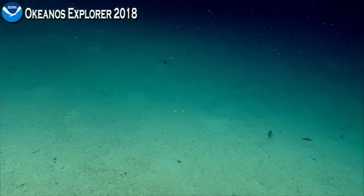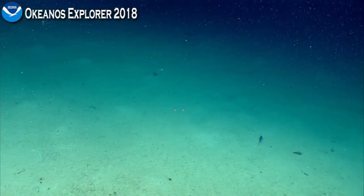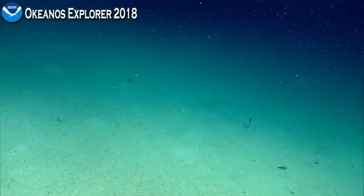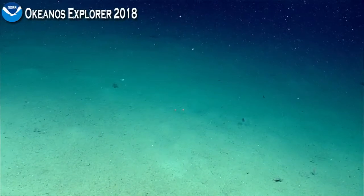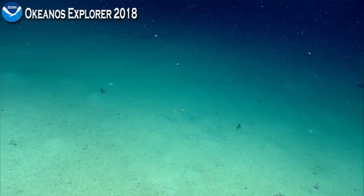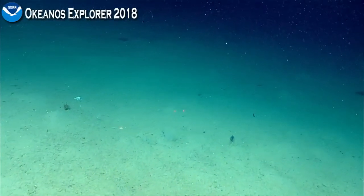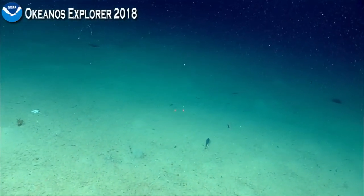Yeah, we've seen, good copy, Bridge. What looked like an engine, rope, metal pieces. Something that looked like plastic wrap a few days ago.